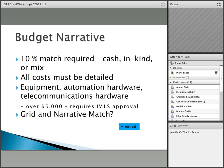All costs should be detailed. This is an area that the reviewers do take a pretty good look at. They want to make sure that the limited resources of money that we have are being well used, and everything can be accounted for. Let's see, equipment, talked about that.